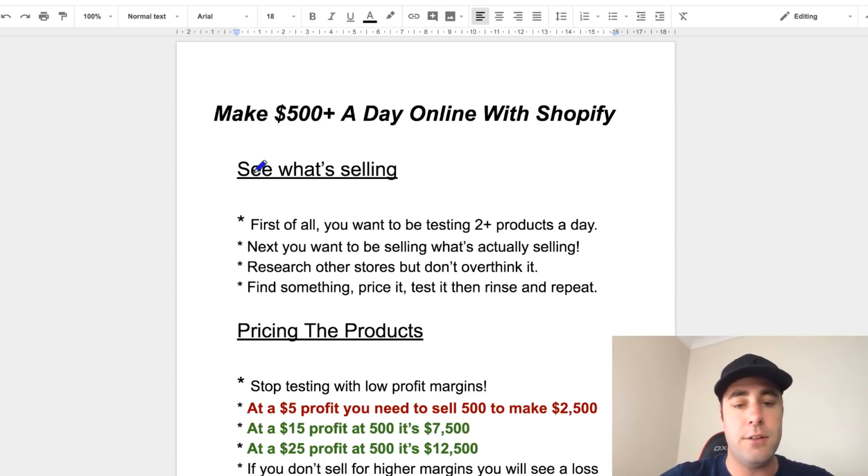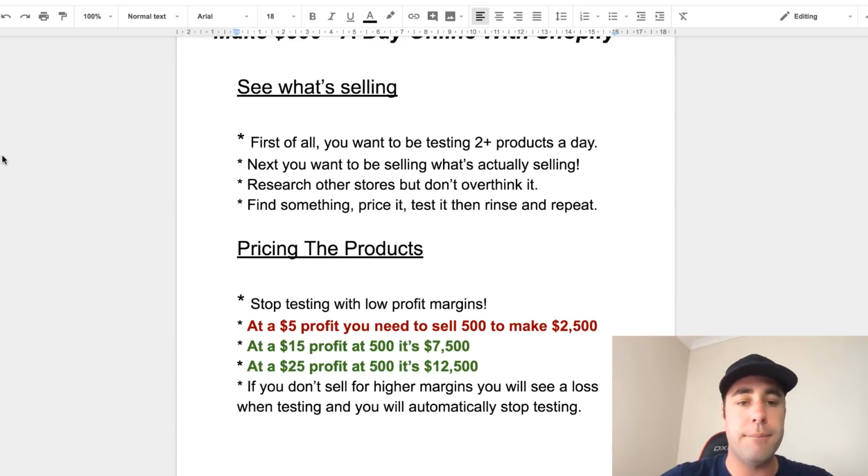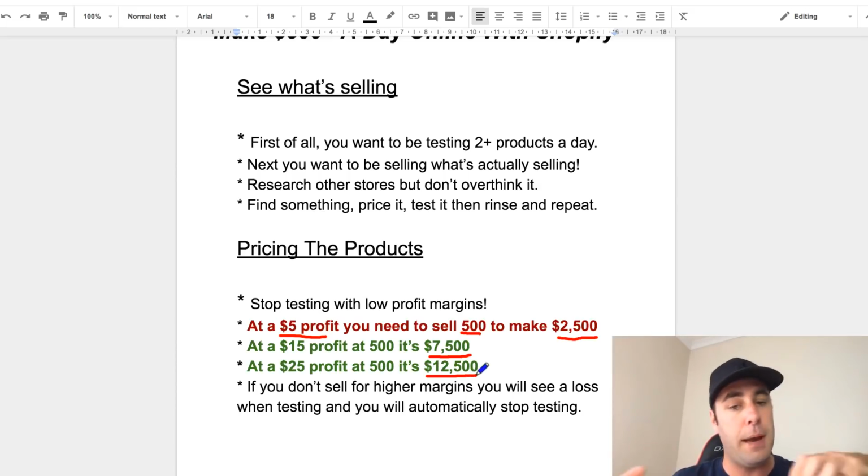The next step, guys, is pricing. Everyone prices wrong, and I'll tell you why. Stop testing with low margins, because if you sell something at a $5 profit and you need to sell 500 to make $2,500, that's 500 products to make $2,500. At a $15 profit, it gets a little bit better: 500 sales is $7,500. And at $25 profit, we're looking at about $12,000. So you sell less, but you make more.